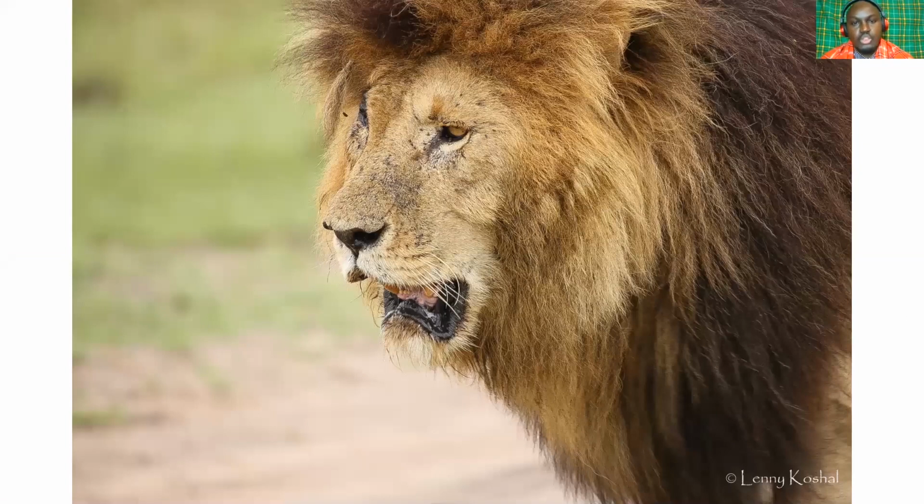Then when it comes to fully grown males, they have big manes, whereby in some lions it becomes dark as the lions grow. The moment the lions grow by age, the manes also become darker. But it depends on the genes. Not all of them can actually get very, very dark manes.